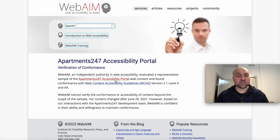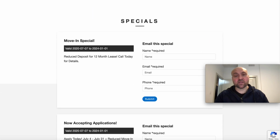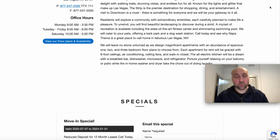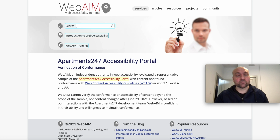And so originally I did not click on the link, but when you click on the Apartments247 Accessibility Portal link, it takes us to a page that looks like it's for a Las Vegas, Nevada apartment, but it's the same exact format as the other page for the other apartment. So really, this is just a template that has been edited, and I'm just scrolling down it now, and it's the same format as this previous separate alternative version of the page. So it looks like WebAIM simply evaluated a template.